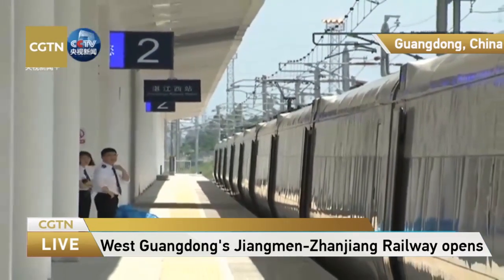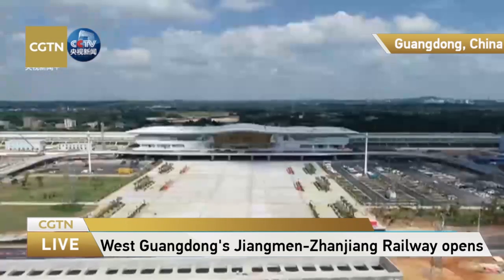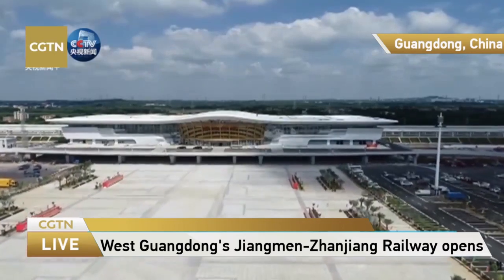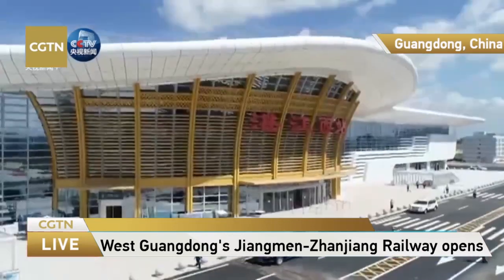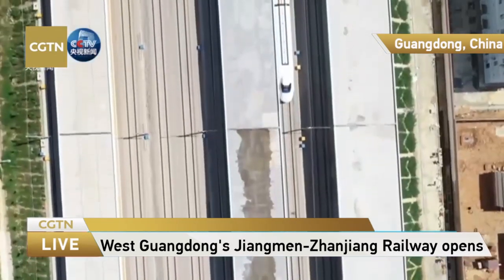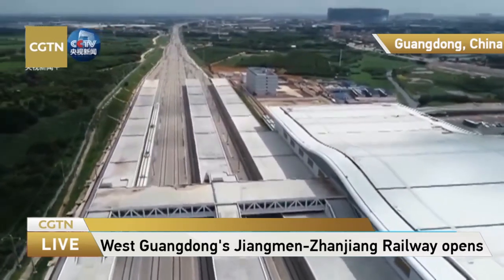So let's take a look at the station. You can see the station looks like the shape of a seagull. Maybe you cannot see it very clearly from this angle, but it is in the shape of a seagull. The designers must have put a lot of consideration into the design and pattern of this station. The wave represents the sea wave. This also has a significant meaning, representing a memorial ceremony in ancient times.